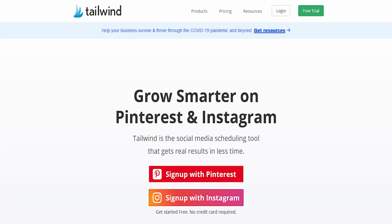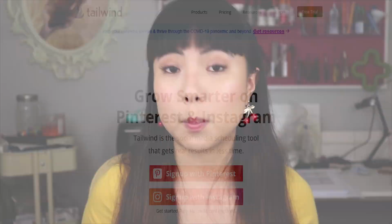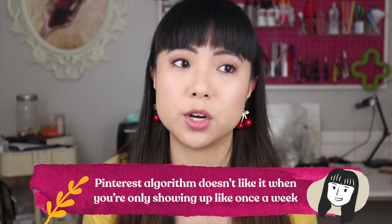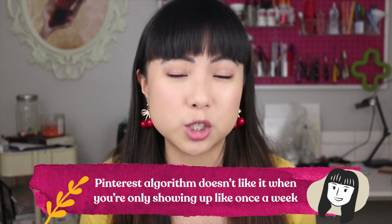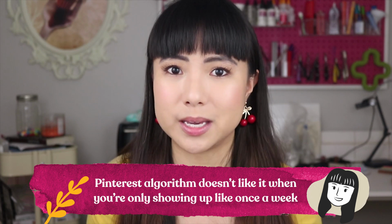This allows you to batch your pins. That is, you sit down and write them all in one sitting, but they'll be distributed onto Pinterest over time. This is important because the Pinterest algorithm doesn't like it as much when you're only showing up like once a week to post content, because they want users on the site all the time on a daily basis. They favor accounts that post as regularly as on the daily.